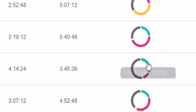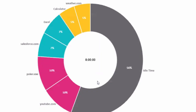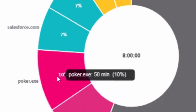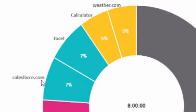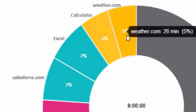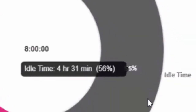He was actually working 32% of the time in productive applications. So by simply clicking on the screen, you can see a pie chart broken down by the time spent watching YouTube. He spent 10% of his time playing poker, 7% in a CRM application called Salesforce, 7% in Excel, 5% using the calculator, and then finally looking at the weather 5% of the time. And almost 60% was idle.